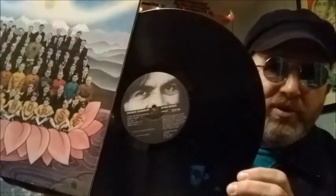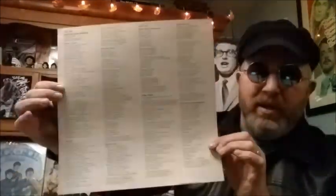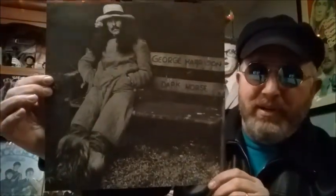And got George on this side on the label, and Olivia on the other side. He had just met Olivia not too soon before this, and I'm sure their romance was blossoming and whatnot. And what else we got here? We got the inner sleeve. And, well, I thought I saw something else in here. Oh yeah, the picture poster, it's got lyrics on the back, and a picture of George.